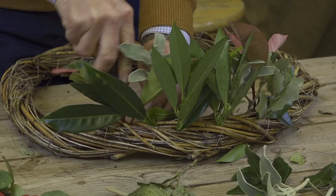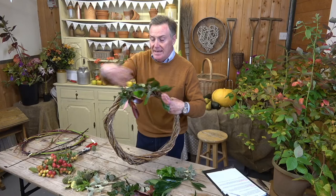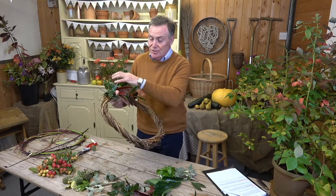So what I'm going to do, I'm going to carry on pushing these in, but hopefully now you just get a bit of an idea. Now, you can do this however you want. You can go all the way around if you want, or just do sort of a little swag at the base and have something trailing down it. So I'm going to carry on doing this for a few more minutes, just to see if I can make it look something like.